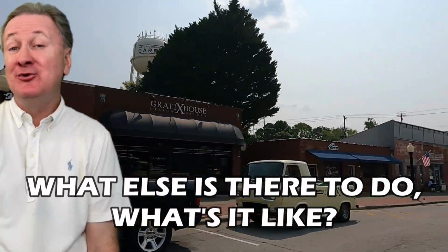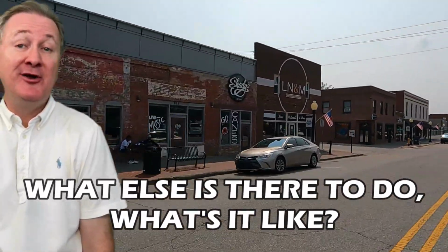Okay, so you might be wondering what else is there to do in Garner? What's it like in and around town? Well, here's a quick look at what it's like driving through the downtown business district. As you can see, there's nothing too pompous or flashy going on over here. It's just a nice, friendly town with lots of mom and pop shops with lots of walkability.